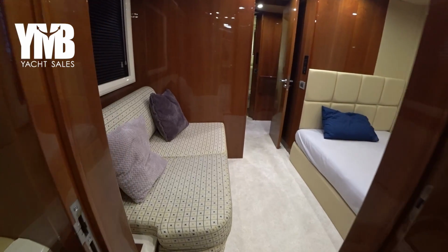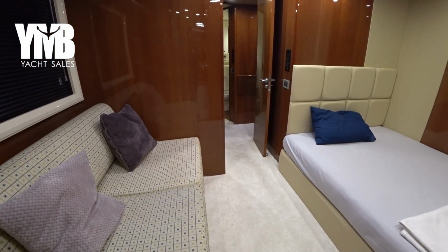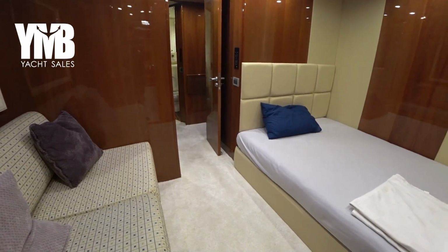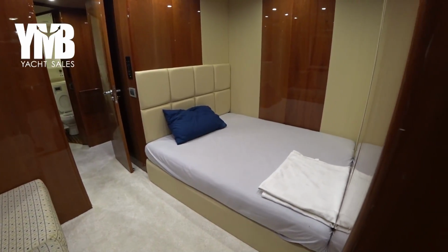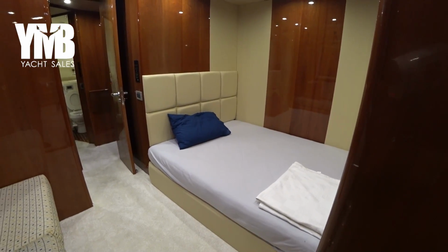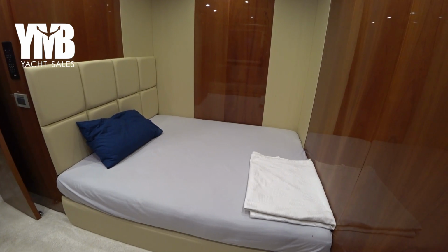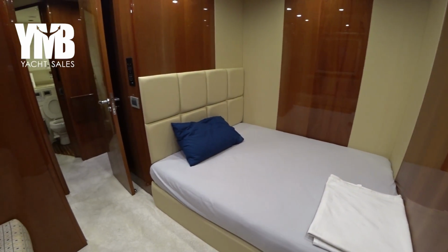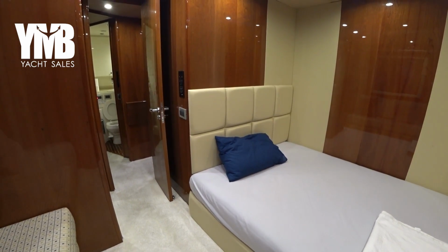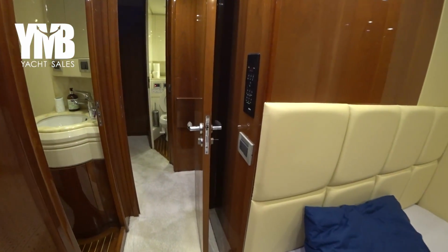This door leads to another cabin. Now this cabin can be used for children or for family, good friends, and so on. But if the door is closed, this cabin can also be used as the captain's cabin. We are already connected to the crew area. Let's see more and you will understand exactly what I mean.